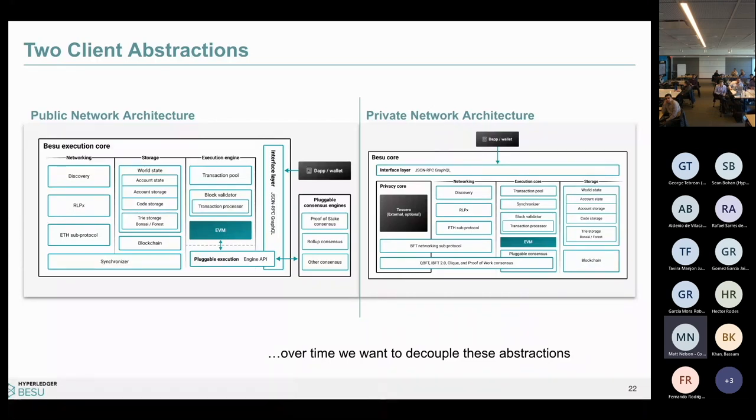We have the privacy components here. With Tessera, we add in a sub-protocol specifically for BFT-related consensus that allows us to network in the appropriate way that Antoine touched on earlier. And then we have the actual consensus things. And we still have proof of work, right? You still have Ethash. You can use it in the private network. I don't know why you would. Pluggable consensus, it still is pluggable, right? You can choose what you want.